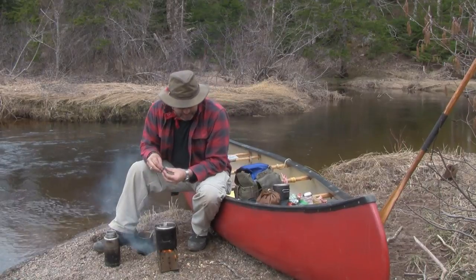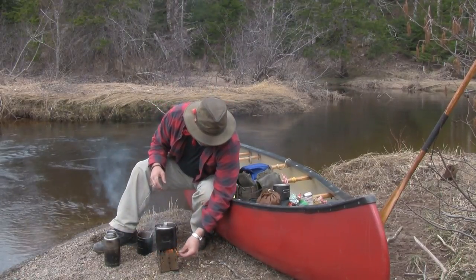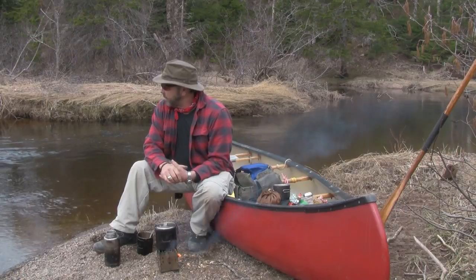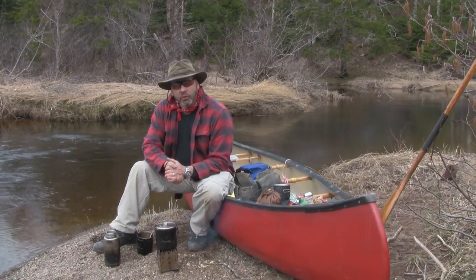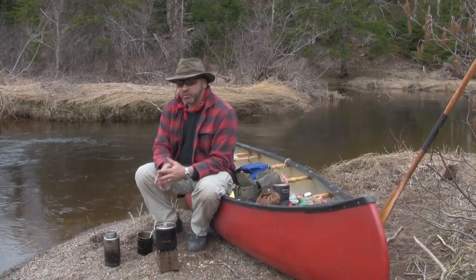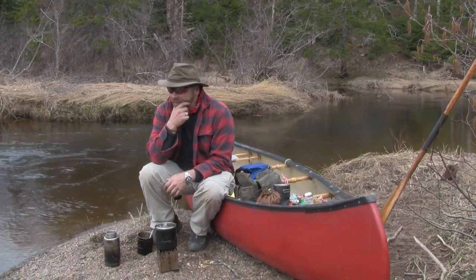So I'm looking forward to giving that a go, and just getting back to canoeing, which I intend on doing a lot more of this spring and summer. I've got a trip planned to Kejimkujik National Park.